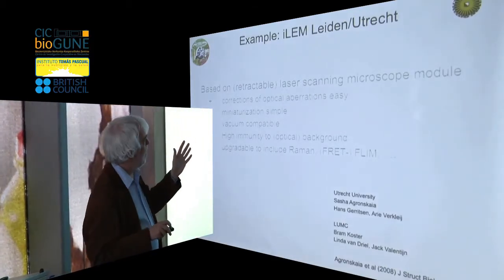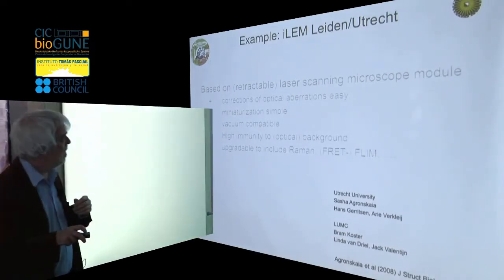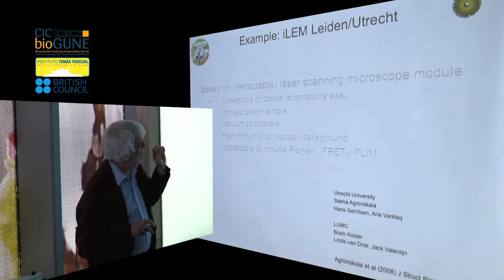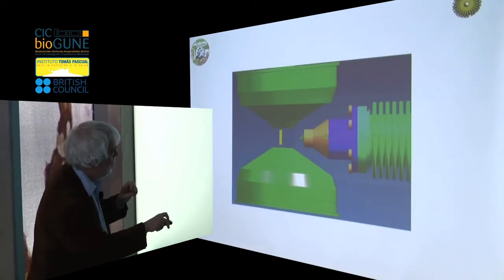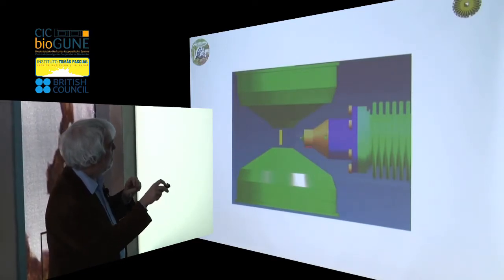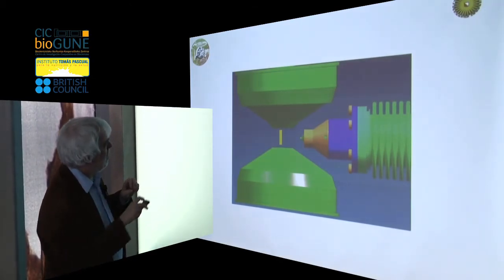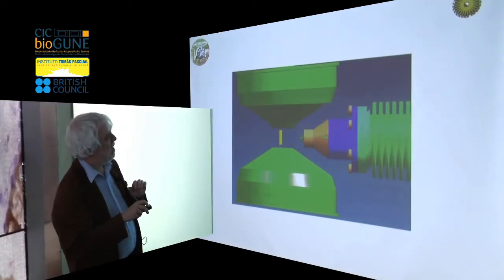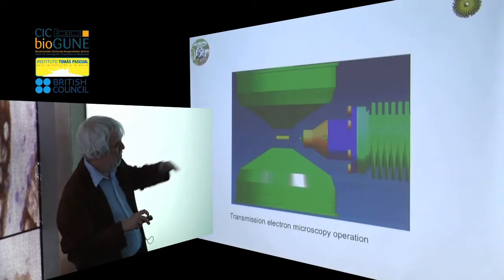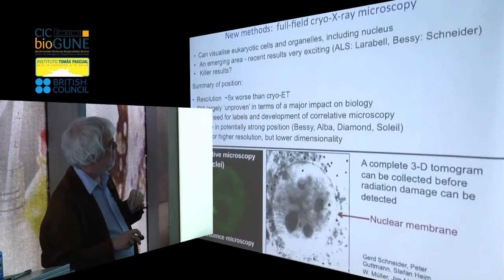things that are becoming available, and one of the first developments was from Bram Koster and people in the Netherlands, who've designed this. This is the electron microscope, pole pieces, sample on a grid. Here's a light microscope objective. The idea is you turn the sample stage around, bring the light microscope in, you can do the fluorescent microscopy, you retract it, rotate the grid, and then you can do the electron microscopy. So these are, again, at a very early stage of development.